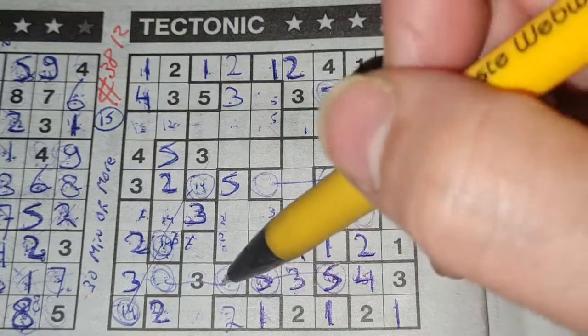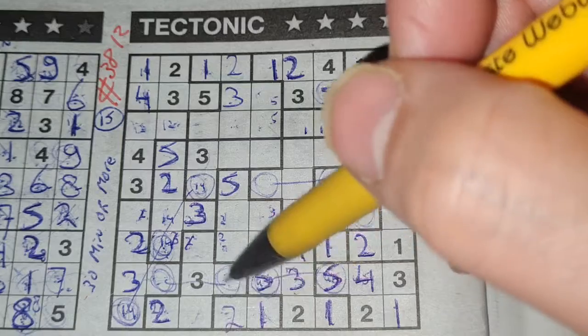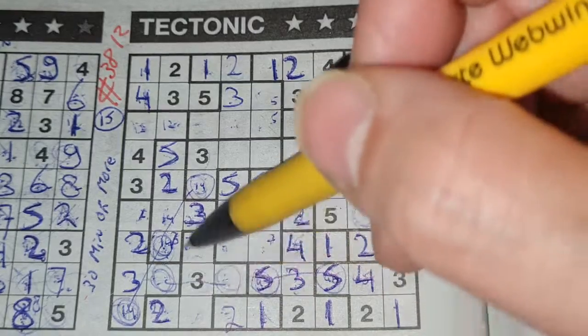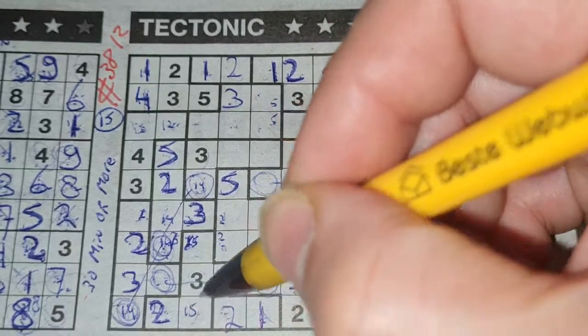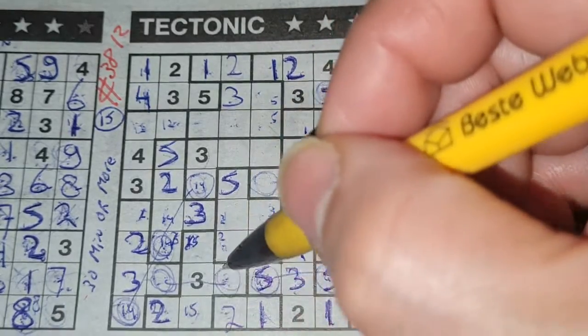Well, this box cannot be a 5. And that box cannot be a 1. So the 1 and the 5 go in those two boxes as a pair. 1 and a 5. So one digit is left in this area for number 4.